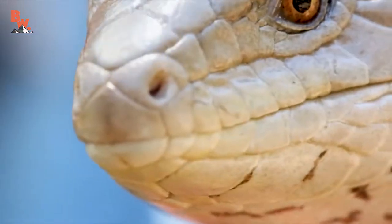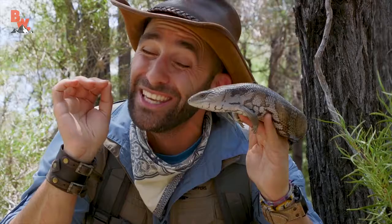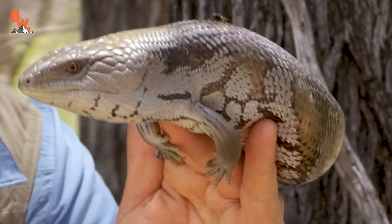Now, they are not venomous, but that blue tongue is aposematic, potentially warning a predator that you don't know if I'm venomous or not. And if I am and I bite you, it's gonna be a really bad day. But this lizard is completely harmless.